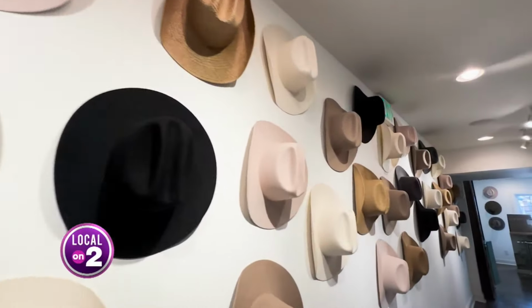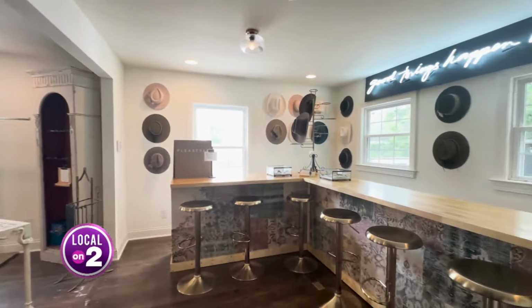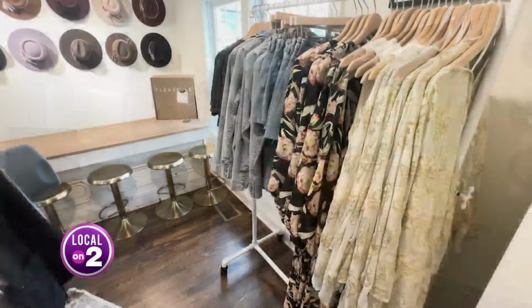We are already obsessed with everything that you are looking at right now. This is the store that our next guest is all about. Oh my goodness, it's gorgeous. Brittany Cobb is who created this. It is called Flea Style.